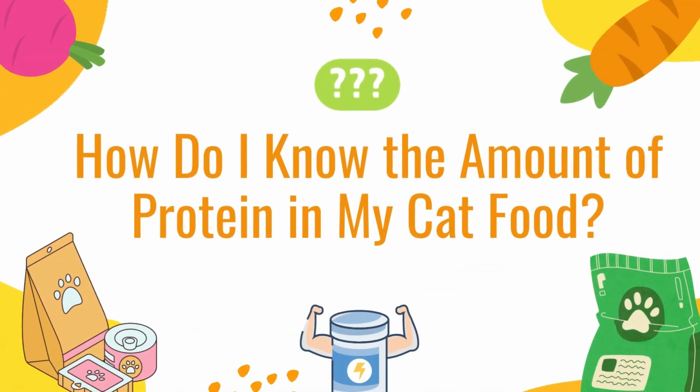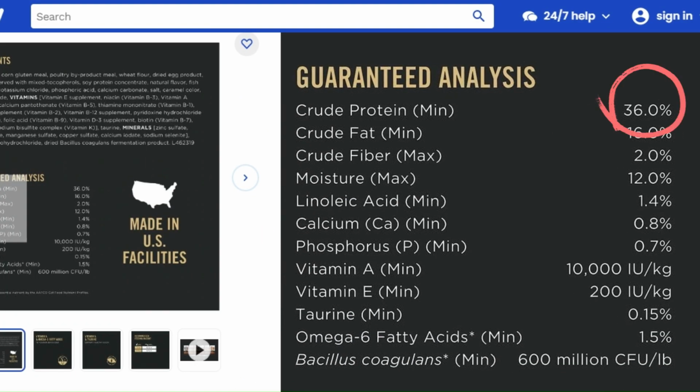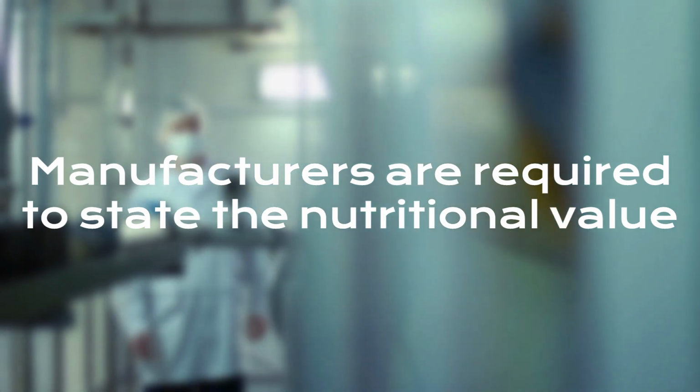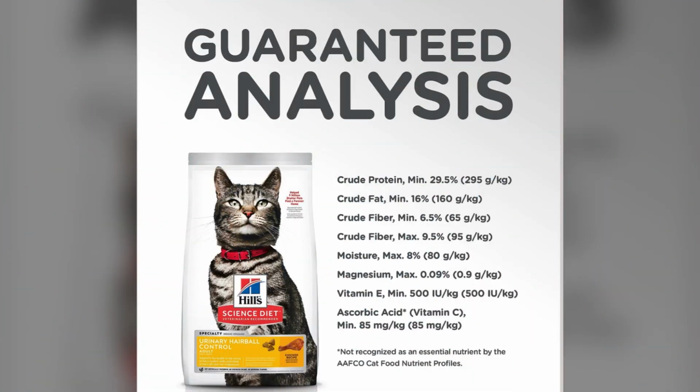How do I know the amount of protein in my cat food? You can tell the amount of protein in the food by looking at the back of the package. Manufacturers are required to state the nutritional value analysis of the nutrients as a percentage. The amount of protein in animal feed should always be listed on the back of the package.